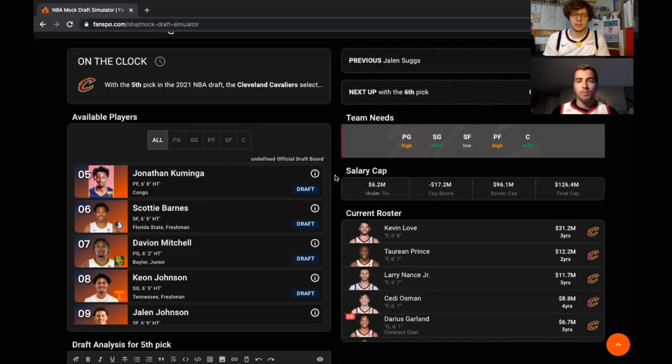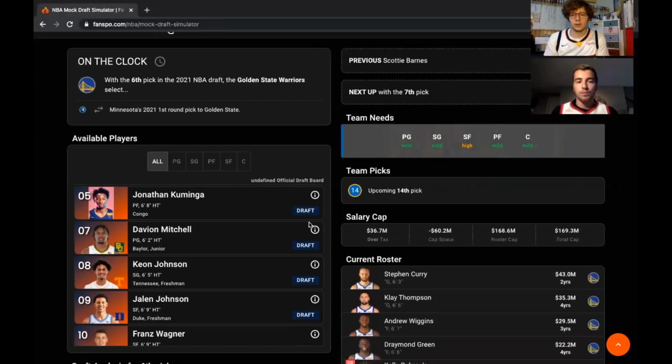I'm actually moving Scotty Barnes up 1 pick over Jonathan Kuminga here, and he's going to play a little bit of a pseudo point forward for Cleveland. He did play point guard for the Seminoles this past year quite a bit, averaged north of 4 assists a game, and was really, really impressive for me on the defensive end of the floor as well. I don't think Collin Sexton is going to be back in Cleveland. I think he's a big-time name to watch this offseason for the trade market.